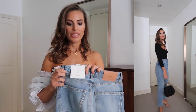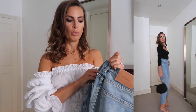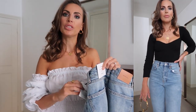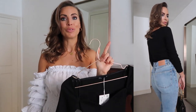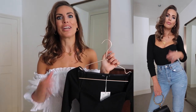And for reference, I got these jeans in a European size 34, which corresponds to UK 6. And the price of these jeans was $29.99. So in a cutout clip, I have combined the jeans with a little black bodysuit. And some of you that may have been following me for a while will remember that I also got a little black top in one of my previous hauls.